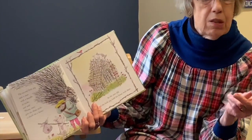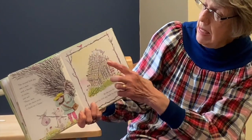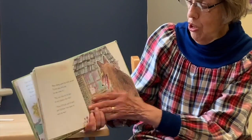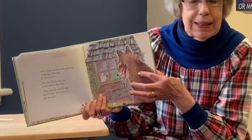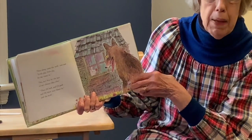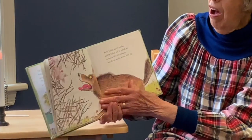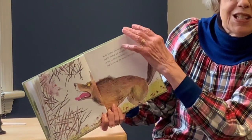So the second little pig met a man with some nice sticks, and he built himself a house made of sticks. And along came Mr. Wolf. Little pig, let me come in. And what does the pig say? Not by the hair of my chinny chin chin. And the wolf said, I'll huff and I'll puff and I'll blow your house in. And he did.